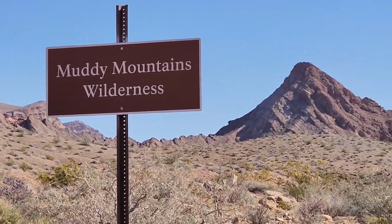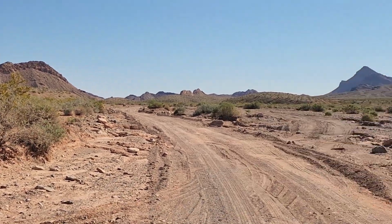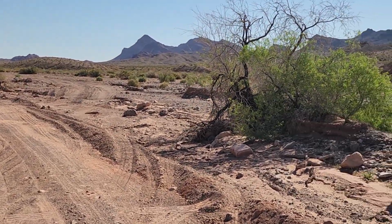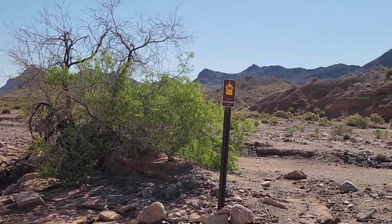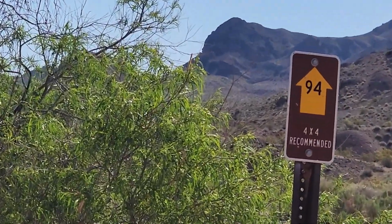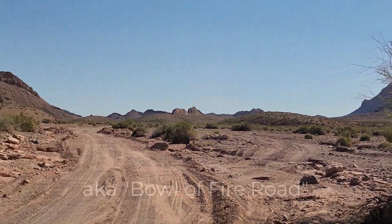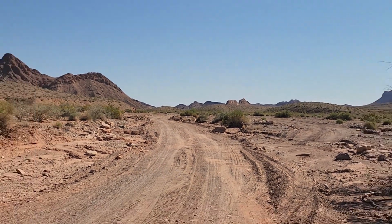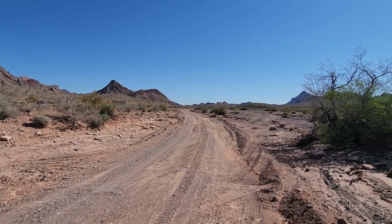And many amazing photography spots on Anniversary Narrows. It's a slot canyon. So what we're going to do is continue to head up Road 94. It's basically straight. You do not take the left turn here. And let's continue.